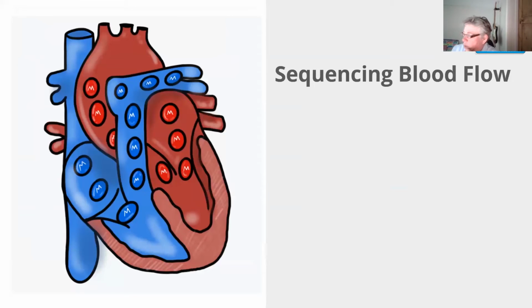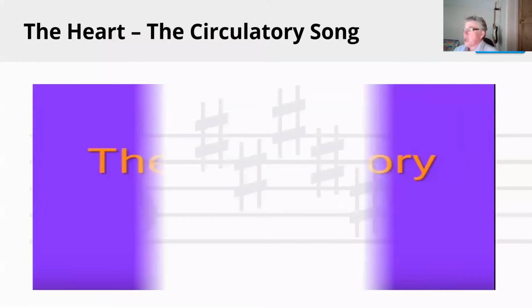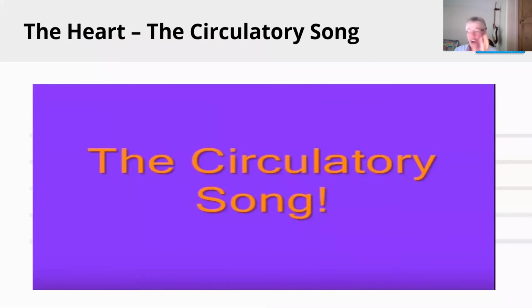Why not eat your way through the heart and actually sequence it through with blue and red M&Ms? I've done that a few times. Rather tasty way to do it. You can do the circulatory song, and one girl went up from 24% to 52% by remembering all the songs she had learnt on YouTube.